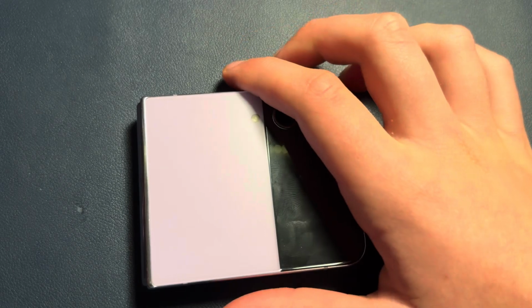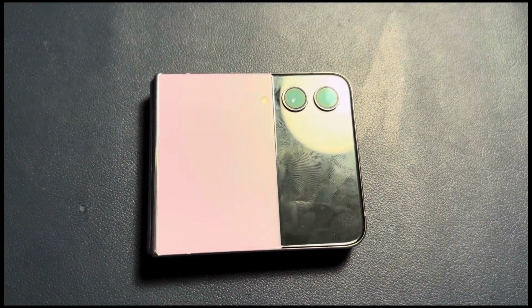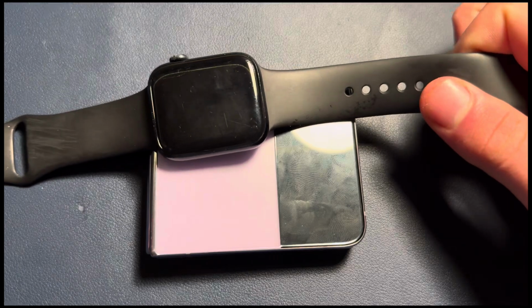One is MagSafe. Most of my accessories are MagSafe, and this phone does not support MagSafe. Another thing is, again, it's not Samsung's fault, but the compatibility with an Apple Watch isn't great, and most of my other products are Apple products.